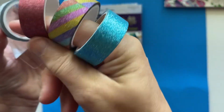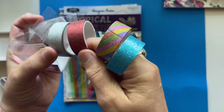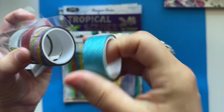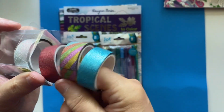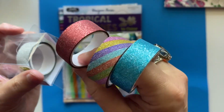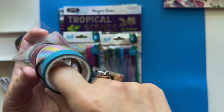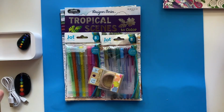I used up the red quite a bit because I colored a page in my, what was it called? Can't remember the coloring book just offhand, but I painted a fella and his dragon, and I put a border of this red tape all around that. So that's in another video if you want to look back and see that one. So let me put that aside.